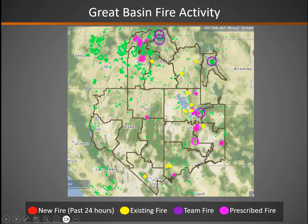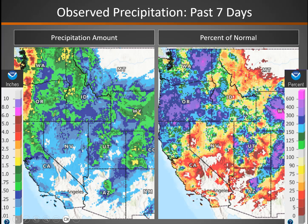Fire activity, you can see our projects in these purple circles through here. Some of our existing recent incidents, where there's still some patrols for smoldering and creeping, are indicated by these open circles through here, but you can see we have no new fires, which are typically given by the small red circles.